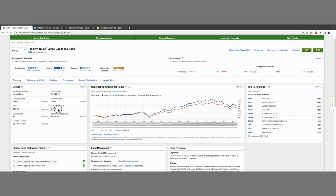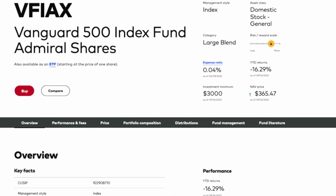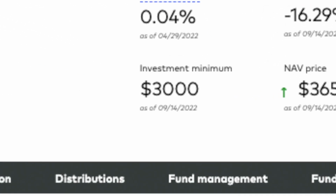And the fifth pro of this fund, which often goes overlooked, is that it has a $0 investment minimum. And as you can see here, the minimum to invest is $0. And the reason that I'm showing you this is because Vanguard mutual funds actually have a minimum to invest of $3,000. So if you were to invest in VFIAX, which is Vanguard's S&P 500 index fund, if you don't have $3,000, you can't invest in that mutual fund.